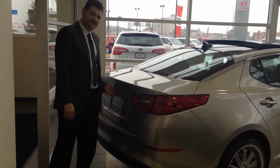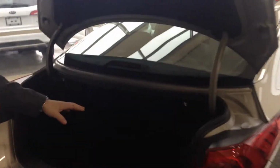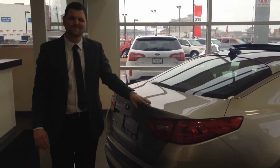Let's take a look at the back of the Optima. Let's take a look at all the trunk space you have in here. My manager's son is actually a goalkeeper, plays some great hockey. He can fit all of his hockey equipment in the back here and still have room for some groceries. It's a really, really deep trunk. There is a 60-40 split at the back. And all your cool LED lights.